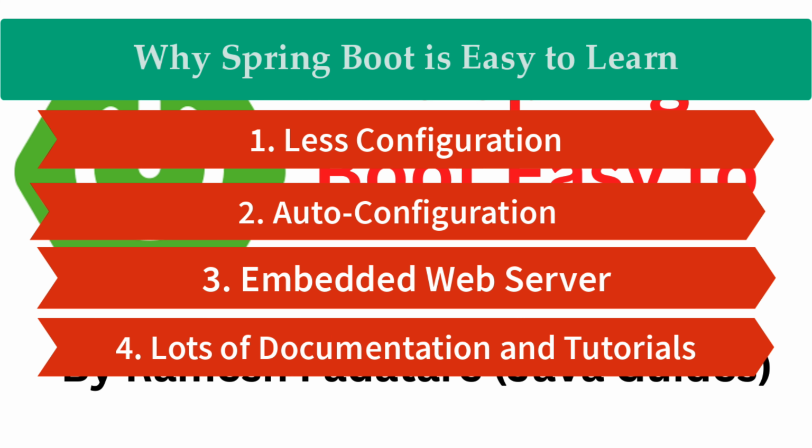The fourth reason is lots of documentation and tutorials. Spring Boot has excellent documentation and tutorials available. Whether you prefer text-based tutorials, video-based tutorials, books, or community support, there are plenty of resources to help you learn Spring Boot step by step. So this makes learning Spring Boot even easier for beginners. So these are the reasons why Spring Boot is easy to learn.